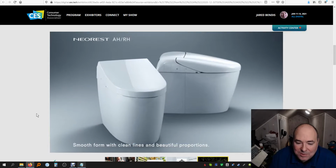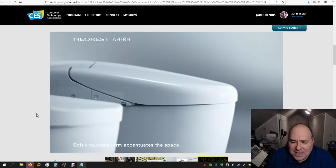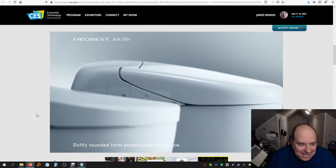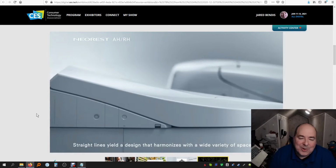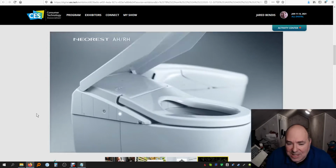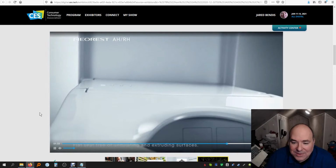All right, just more clean lines and beautiful proportions. This is all about the aesthetic outside design. I want to know what it does. I mean, I know what it does, it's a toilet, but I've seen some of their smart toilets before, so I want to see them sell me. How long is this video? I'm watching a 2-minute video, and they're not okay.